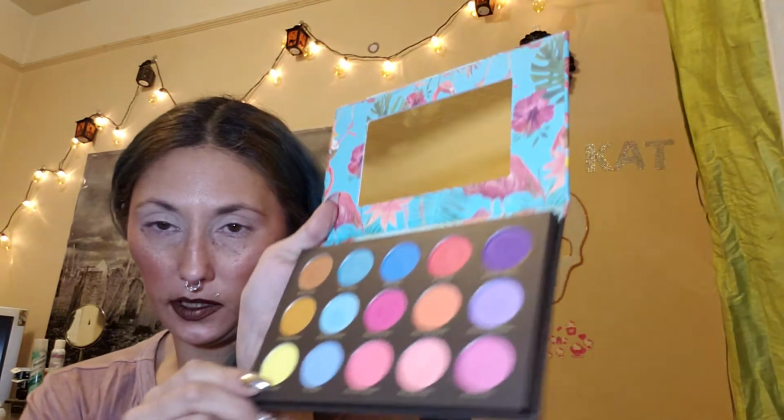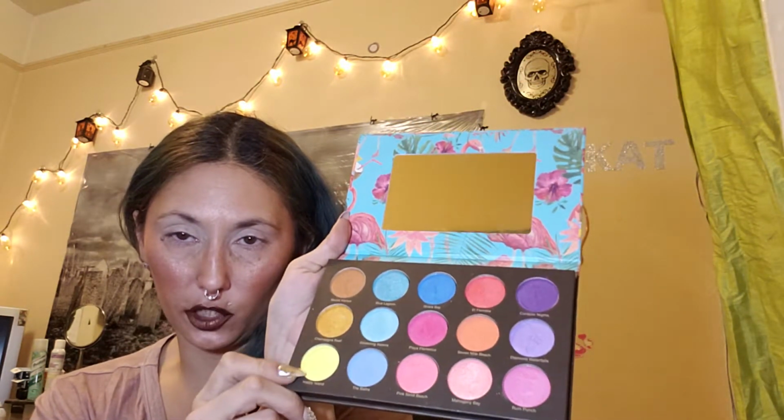But let's get into a look with this palette. What am I going to do? I'm going to take Happy Island, this yellow, and use it as a transition. And then I think I'm gonna take 7 Mile Beach. I don't know if I'm gonna take the orange or the purple and put it over that, but we're gonna start with the yellow.